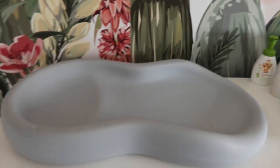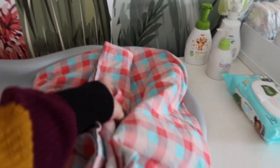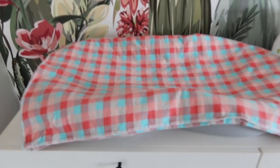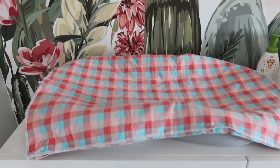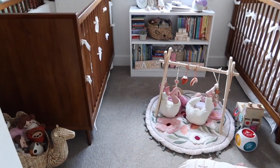one drawer. And then this is the Keekaroo Peanut changing table. I seriously love it. It's so soft and squishy and it's awesome. It's been winter here, and so it's been a little chilly, so the girls prefer to be on a blanket. So that's why that's there, because it's really easy to throw a blanket in there.